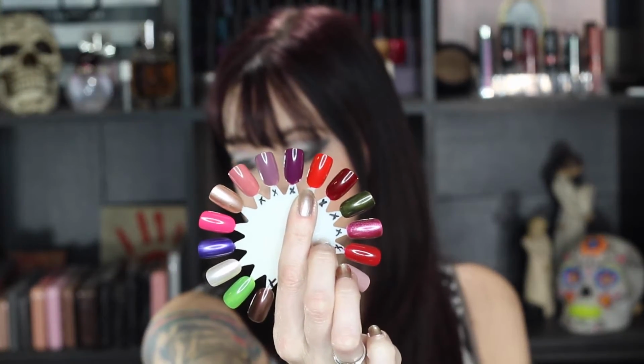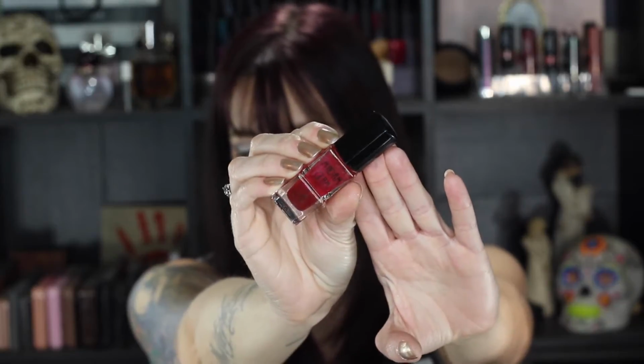So let's see, then I finished up a whole bunch of stuff. The next one that I finished off was this red right here, and that is Madame Glam's Boss Lady. And I really did like this color, and I liked this polish. There's still kind of a tiny bit in the bottom, but as I'm sitting there and I'm trying to drip it, it's taking so long to get anything out. I don't even think that I have a full manicure left, so I'm calling it finished.